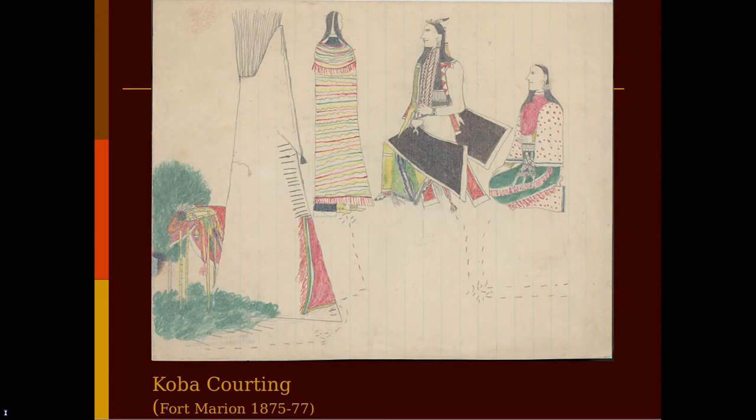So here we've got a courting scene, and this one kind of breaks down the left to right a little bit, but Koba is courting, and it's inscribed, "Koba comes to see Sapinta." Here's Koba, comes to see Sapinta, sits down to watch other woman. Koba goes off and sits down to hide, and the other woman goes off, and Sapinta comes to Koba and they talk. "Sapinta, what you want? Me you love? Koba."